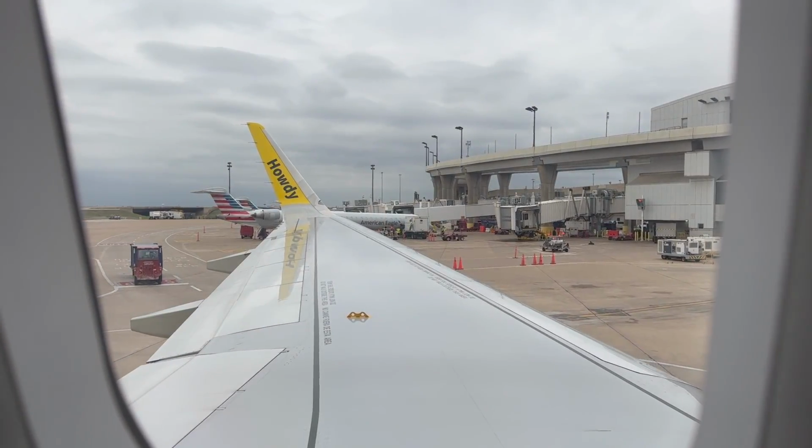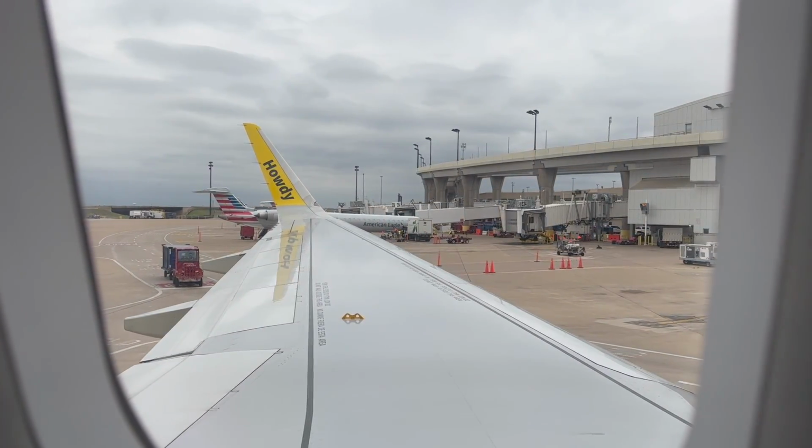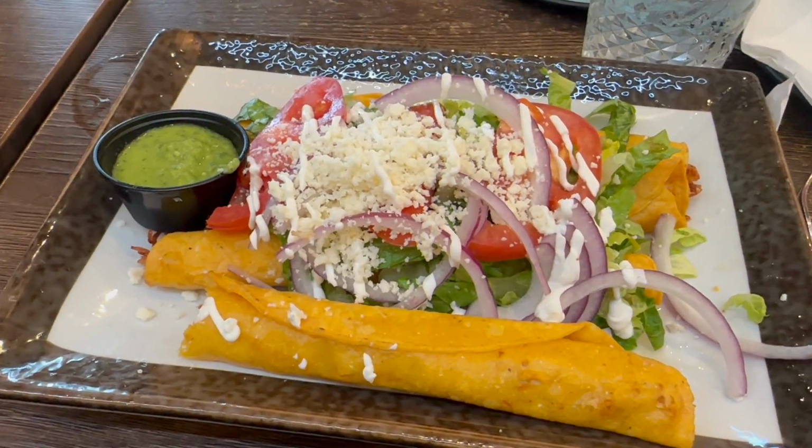The seat was comfortable, the aisle was wide, the bathroom was clean. It was a nice flight. So I passed out for basically the 2-hour flight, and then once we got here we went to Uncle Julio's, and now we are at Uncle Julio's, Texas. It's our old stomping grounds, but we went there for lunch.